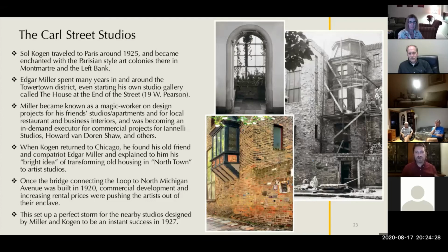Now, the city's gentrification helped to spur this on because that Towertown neighborhood was becoming gentrified by the 1920s. And so it was a perfect time for them to set up shop just nearby, where Keith mentioned he is now at the Carl Street Studios on West Burton Place. But at the time, it was a half mile to a mile away from Towertown, and really in a neighborhood that wasn't that well known to any of these artists.